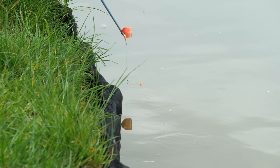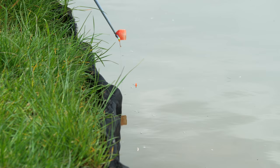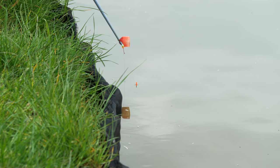Throughout the day they've been very funny. I probably should have set up to fish two or three lines at a time and just bounce between them, catching two fish off each. And that would have been the way to go today, but it's not usually the case here. Obviously, everything doesn't always go to plan.